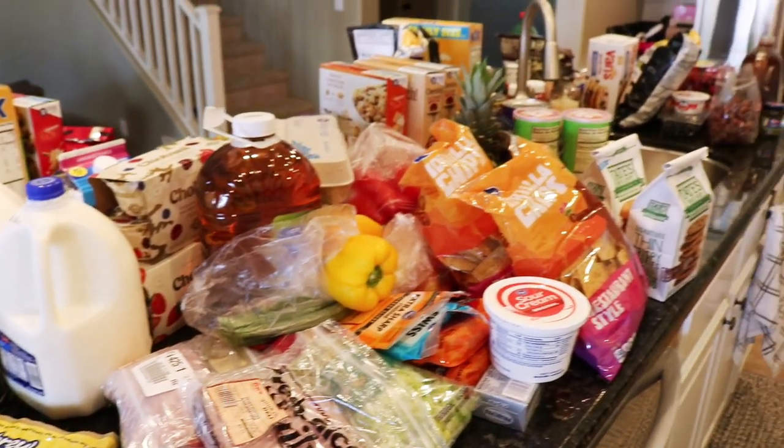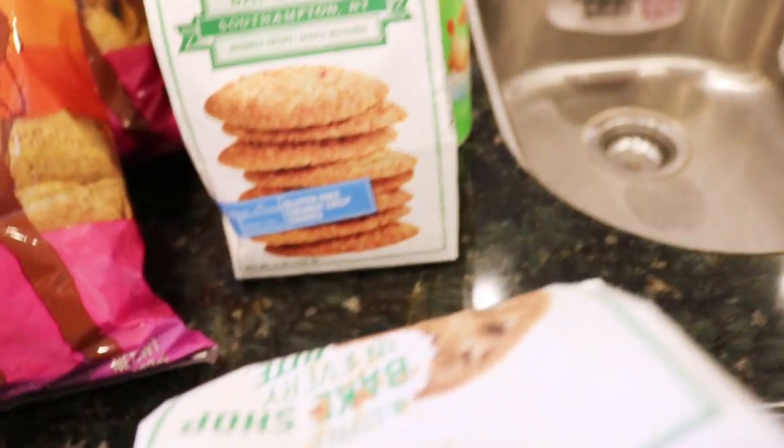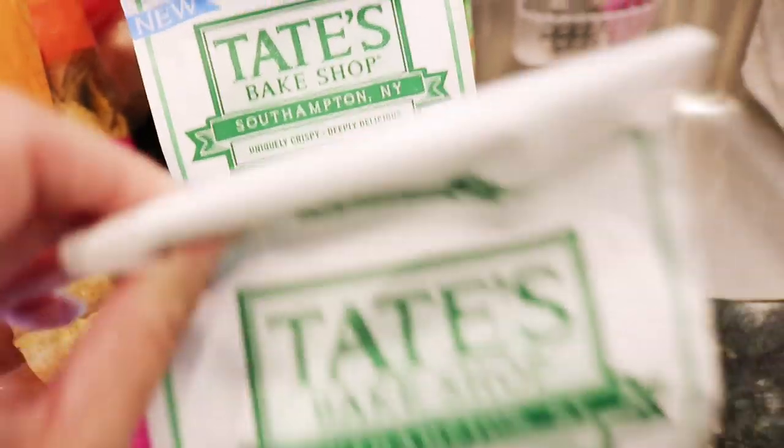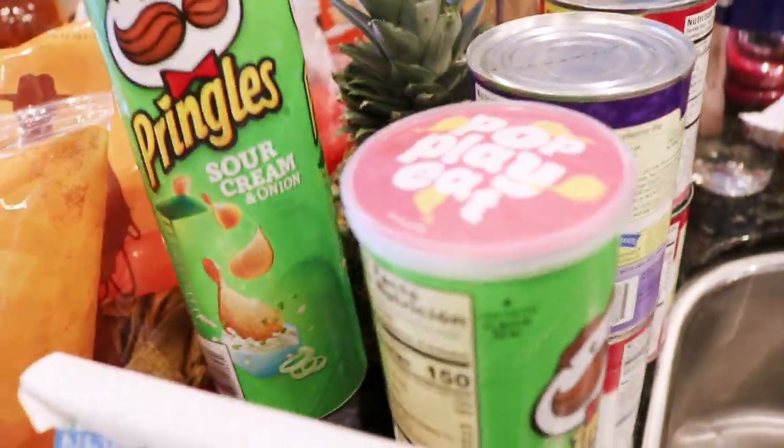This is everything we got today. So we got a couple things of gluten-free cookies. We got chocolate chip and the coconut crisp Quinny wanted to try. Got a couple things of Pringles, so the kids will be super happy.